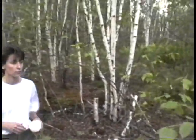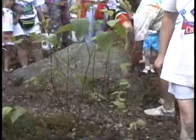And so blueberry plants, and every single leaf has been removed by the gypsy moth. We're getting there. Scary, isn't it? Yeah, all the blueberry bushes completely stripped by the gypsy moth.